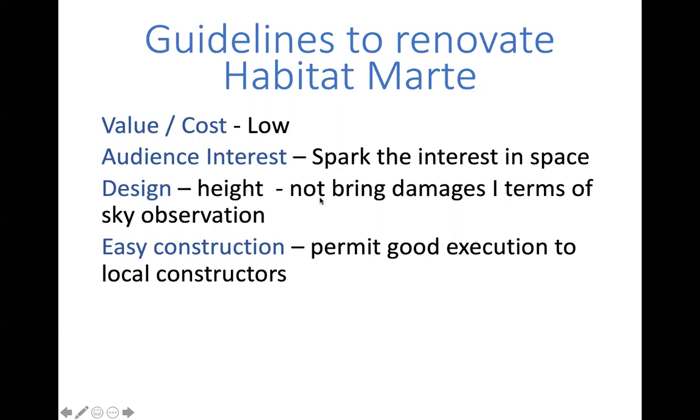because it's a very interesting place in terms of sky observation, because we have some mountains around the area where the Habitat Marte is located. And then it's very good because we have just one small city, 7 kilometers from Habitat Marte. And then we have a very good sky condition for astronomy observation and also photography.